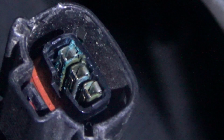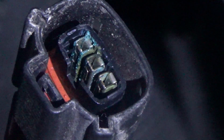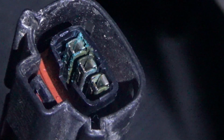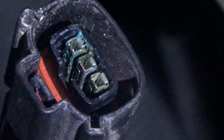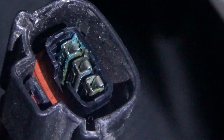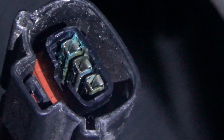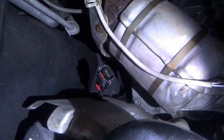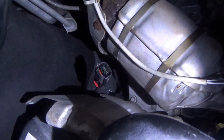So unrelated to the accident damage, that is a cool picture. You have to show that to the owner. Simply amazing. We gotta clean this up, maybe put some dielectric grease around the weather pack there, and well, it should last another, whatever, 5 years.